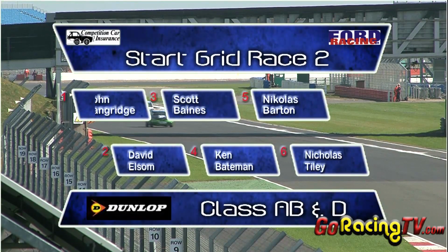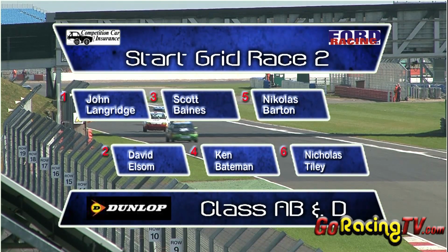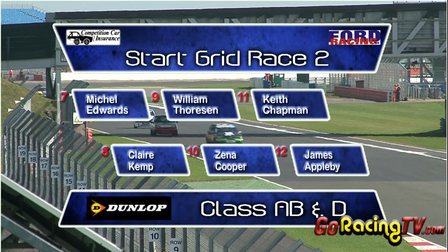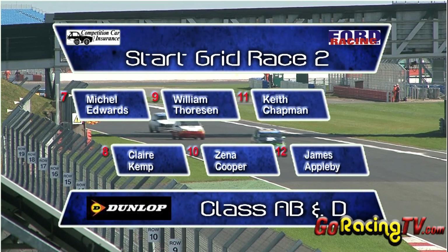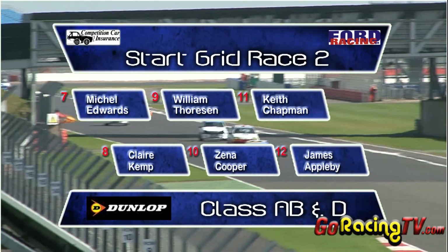Here's the grid for race 2. David Elsom and John Langridge on the front row, with Scott Baines and Ken Bateman on row 2. Nick Barton and Nick Tiley on row 3, with hopefully not so much chasing to do. Then it's Michelle Edwards and Claire Kemp, William Torreson and Zena Cooper. Zena not starting this one, unfortunately. Keith Chapman and James Appleby complete the grid.